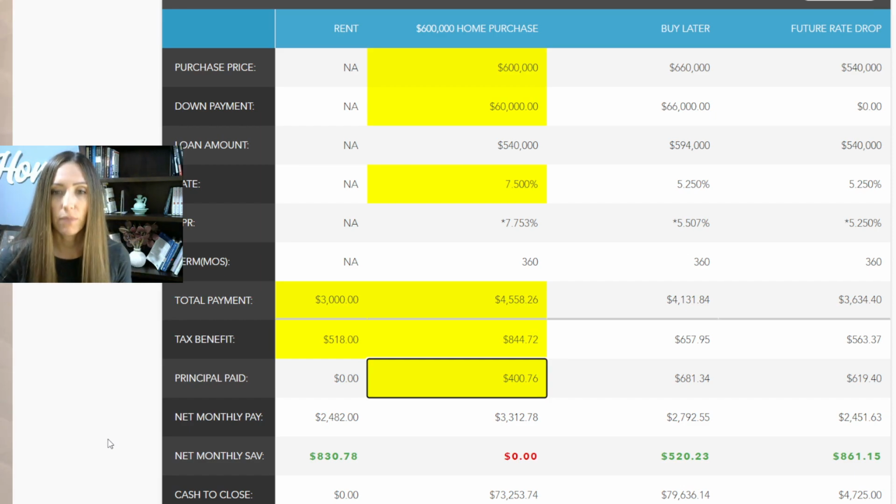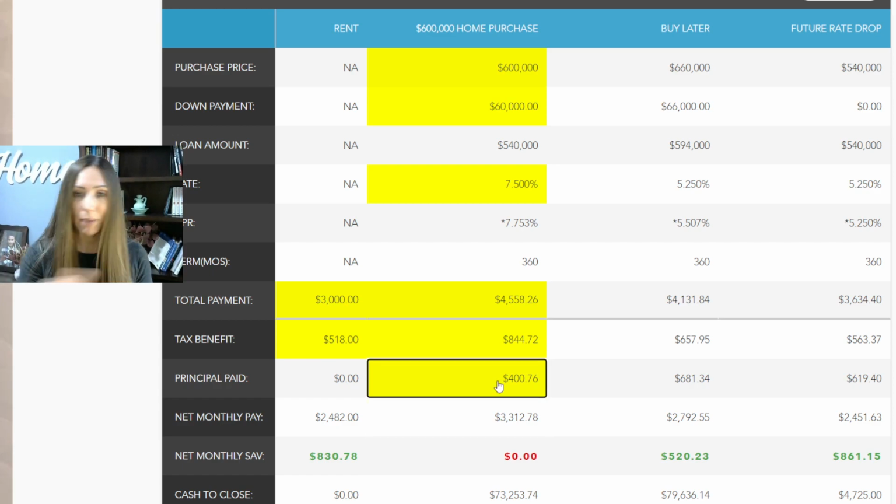So on top of the tax benefit savings, you now are getting a return just if you kept the loan as it is, meaning you bought it for $600,000. That's what the value stayed at. $400 every month is how much you are paying down in the principal that's now your savings. So even though you're making the payment, you're just shifting where your savings is going, whether it be your bank account or now in your home, which is called your equity. So that's an additional savings that you have to consider.